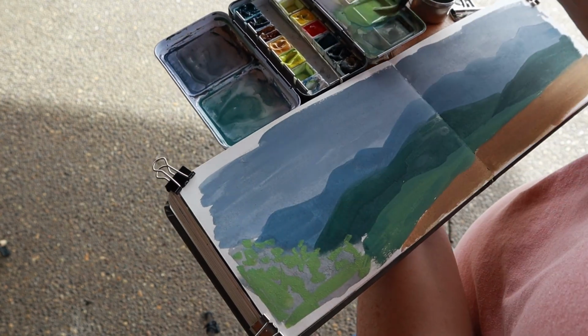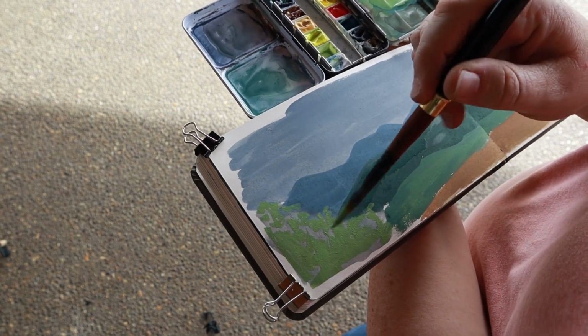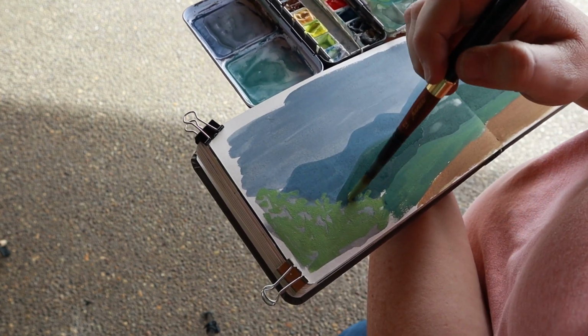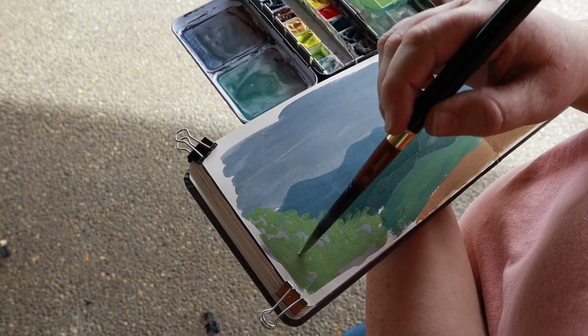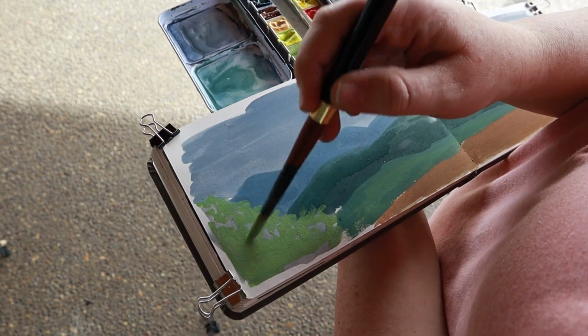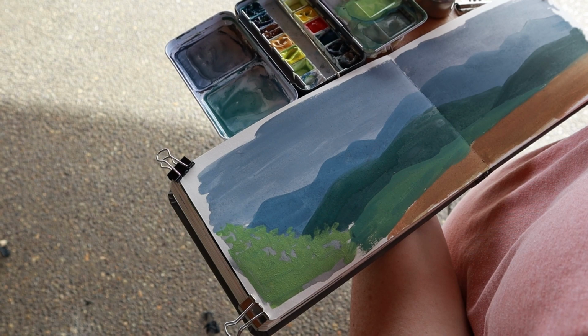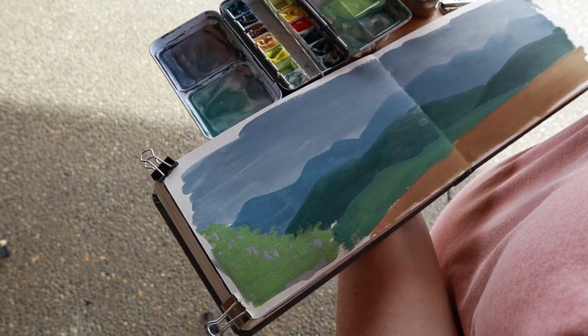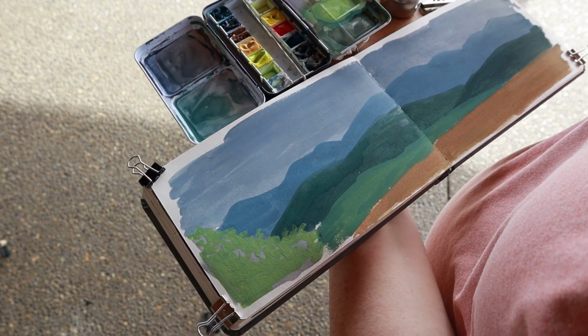It's kind of more, I wouldn't call it abstract, but it's like a very simplified landscape, more or less, playing around with colors today. You don't have to go out and do something super complex just to get in the practice of mixing colors, color relationships, different values.